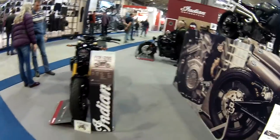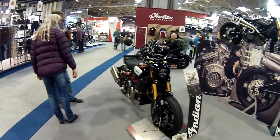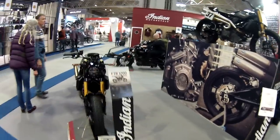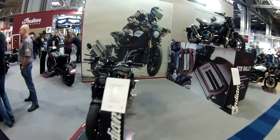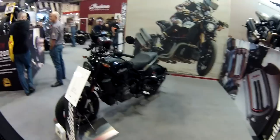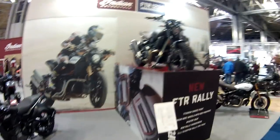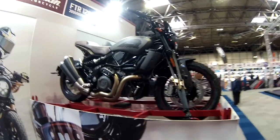So nice. That FTR is just something else as well. You know, if I was going for another sort of bike, I would seriously consider that. Nice. Getting really good reviews as well, that one. And you've got the FTR 1200 in its different guises. This is a rally version. Beauty. Oh, that is a really nice look.